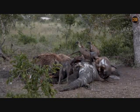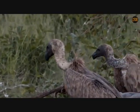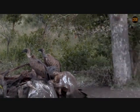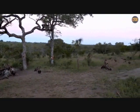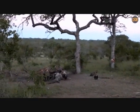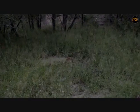So still lots of hyenas here. A lot of the vultures are up in the trees now, roosting for the evening. But there's still a few that have arrived late to the party. Okay, I'm going to move into a position where I can show you that broken jaw. While we do that, let's send you back to Tristan and Thandi.